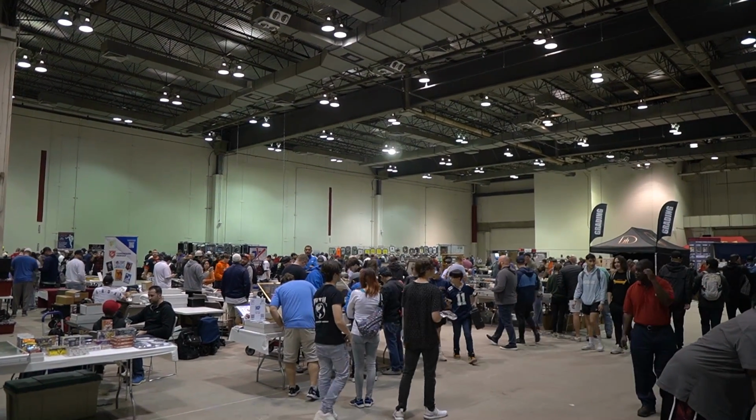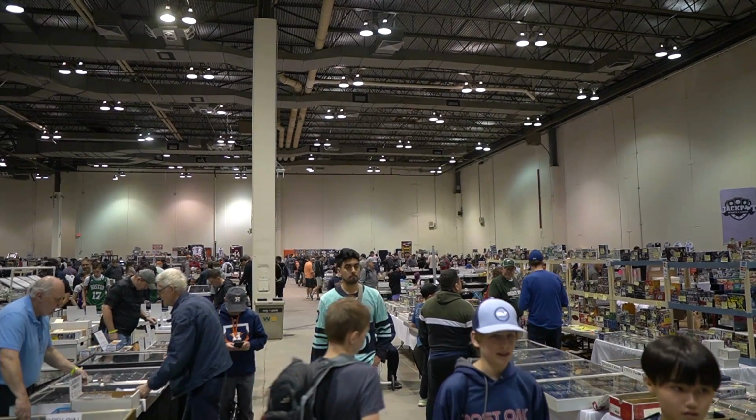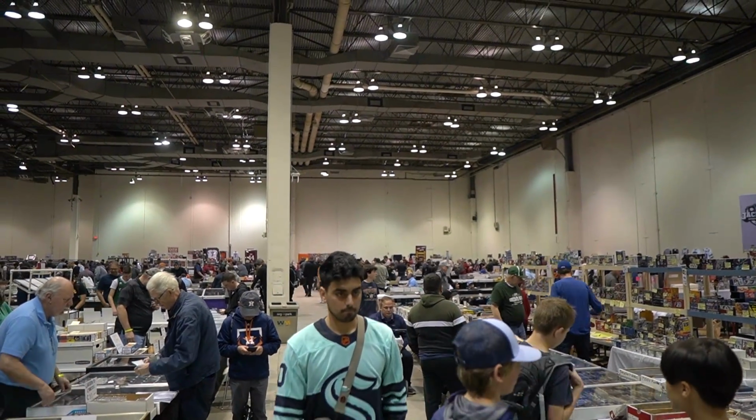Today we are here at the Houston Tristar Card Show. It's been like 2 years since I've last been here, but I'm excited for the show because it is a vintage heavy show and there's a lot of raw cards here. So there's a lot of opportunities to find things to grade. Anyways, I'm gonna take you through it and let's make some deals happen.